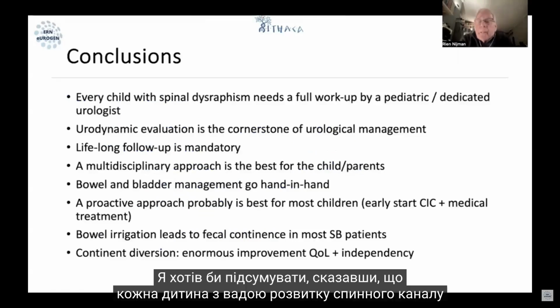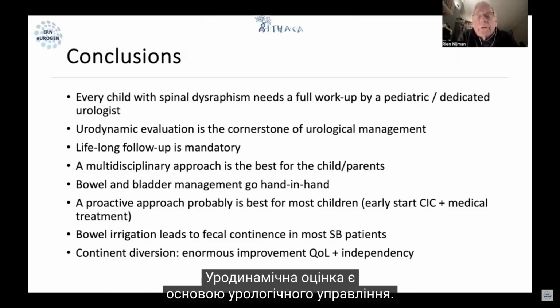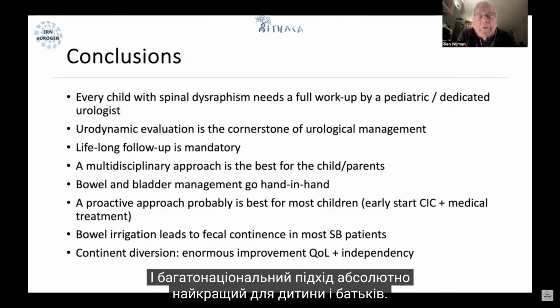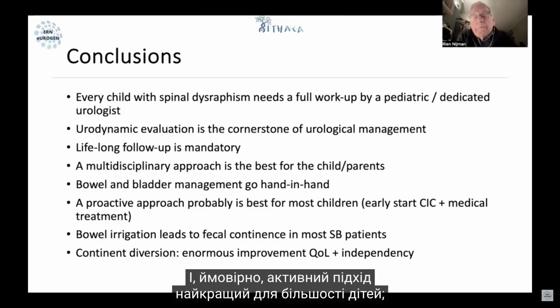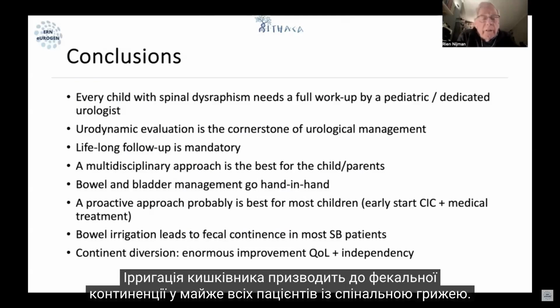I would like to conclude by saying that every child with spinal dysraphism needs a full workup by a pediatric or a dedicated urologist. Urodynamic evaluation is the cornerstone of urological management. Lifelong follow-up is mandatory, and a multidisciplinary approach is absolutely the best for the child and the parents. Bowel and bladder management go hand in hand. And a proactive approach probably is best for most children. That means starting CIC early and medical treatment to combine it with. And bowel irrigation leads to fecal continence in almost all Spina Bifida patients.